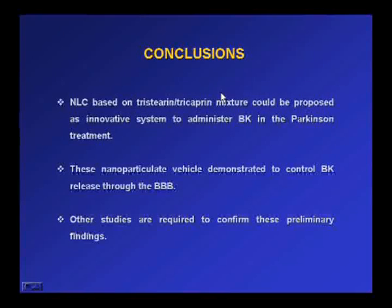So we can conclude that NLC based on tristearin-tricaprin mixture could be proposed as an innovative system to administer BK in Parkinson's treatment, that this nanoparticular vehicle demonstrated to control BK release through the BBB, but other studies are required to confirm these preliminary findings. So.